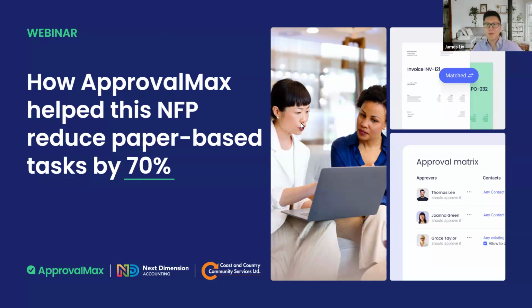So this webinar is called How ApprovalMax Helped This Not-for-Profit Reduce Paper-Based Tasks by 70%. In today's webinar, we're going to be diving into the real-world impact that ApprovalMax can have as we explore the transformative journey of Coast and Country Community Services, a not-for-profit organization that successfully reduced its paper-based processes by around 70% using ApprovalMax. So whether you're part of a not-for-profit or business experiencing similar challenges, or maybe you're part of an accounting or bookkeeping firm that's helping your business clients, hopefully this session is going to give you a clearer picture of how you can use software like ApprovalMax to strengthen your financial controls and reduce the manual work within the accounts payable side of the business, ultimately freeing up the team to focus on the work that truly matters.